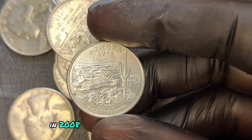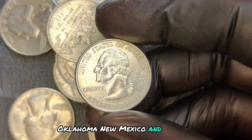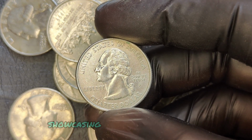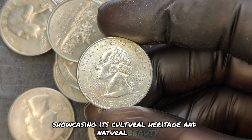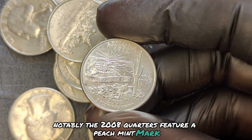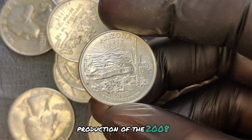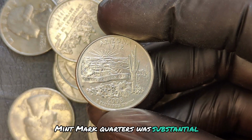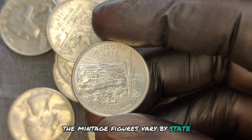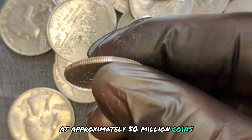In 2008, the U.S. Mint released quarters for Hawaii, Oklahoma, New Mexico, and Arizona. Each design captures the unique essence of its state, showcasing its cultural heritage and natural beauty. Notably, the 2008 quarters feature a P Mint mark, indicating they were produced at the Philadelphia Mint. Production of the 2008 P Mint Mark quarters was substantial, with millions of these coins struck. The mintage figures vary by state, with Hawaii's quarter having the highest mintage at approximately 50 million coins.